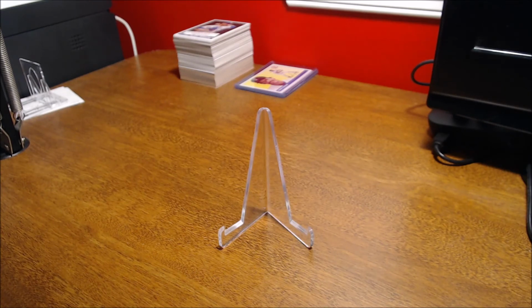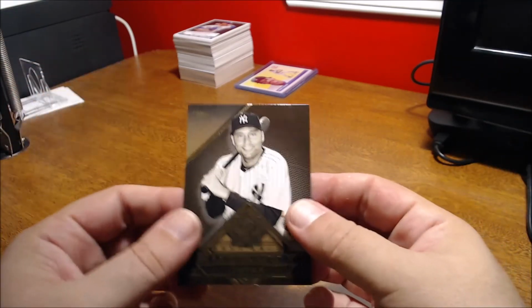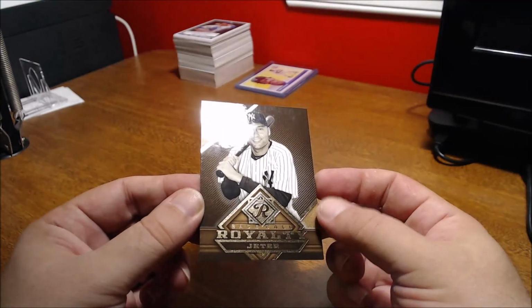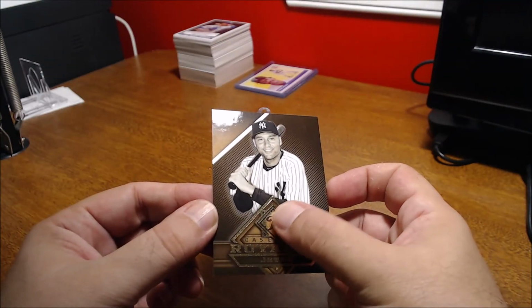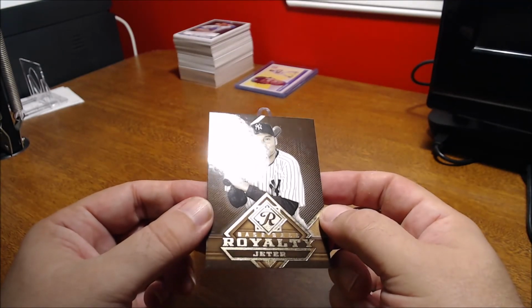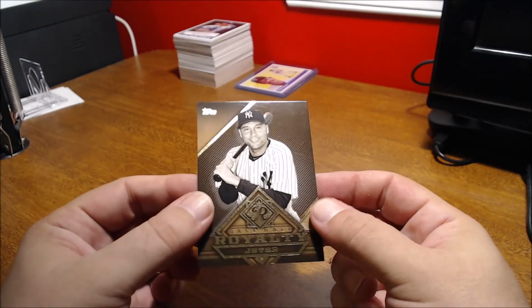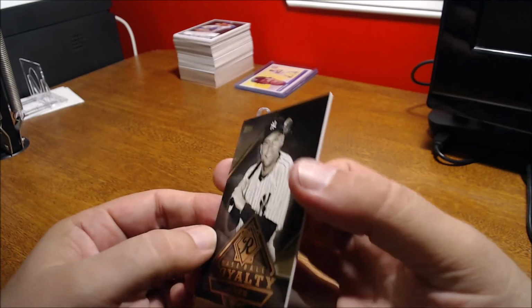And here's another insert from Topps. Okay, maybe 2016, I'm not sure. But baseball royalty, Derek Jeter. You can see there the foil's not raised. It's flat, but it looks like it's 3D. And again, a thicker card, Derek Jeter.